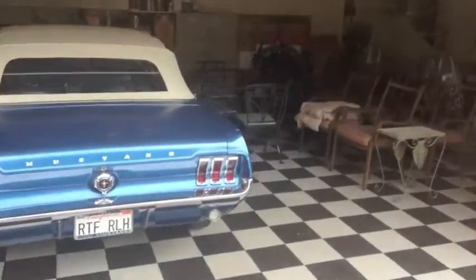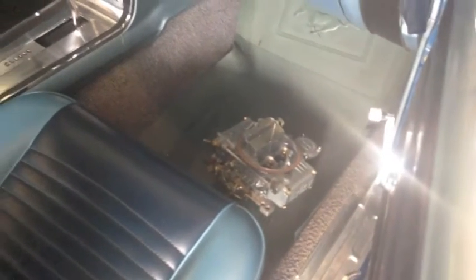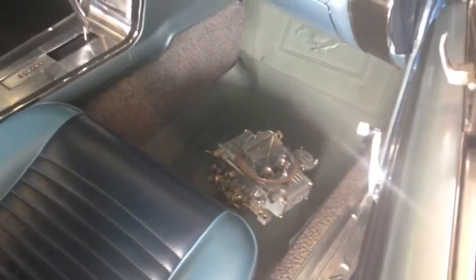And I was thinking, catching on video, Robert, we put your old carburetor right there on the floor. I'm going to take it out just because I don't want it leaking in your car or anything. I didn't want to put it in the trunk and have it moving around on us. But your carburetor is returned also.